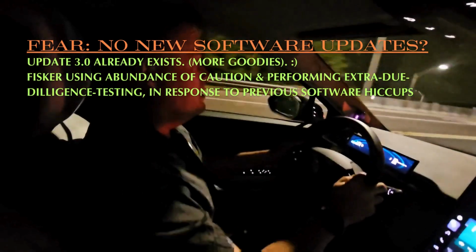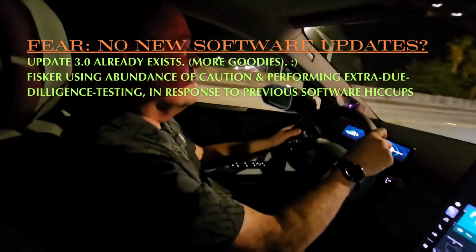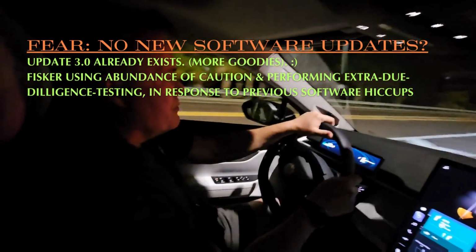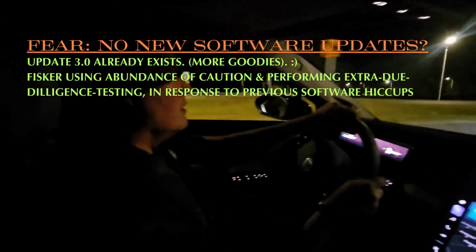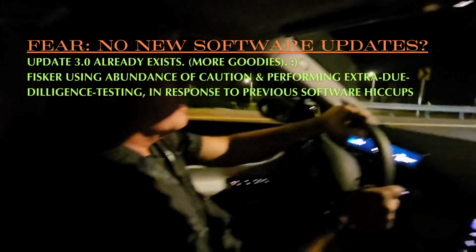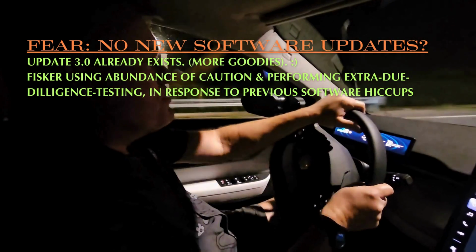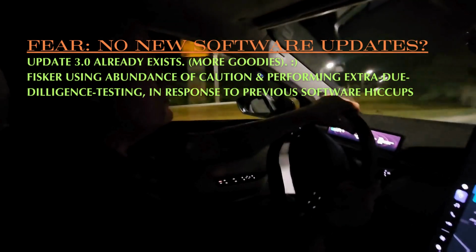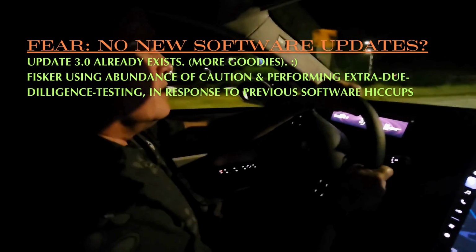With regards to the software, say if Fisker did go out of business today, I've heard that they already have software 3.0 being tested in vehicles here in the United States. They already have it installed in cars in Europe. So I am pretty sure that we could probably get it too from some of the mechanics who have it installed in the cars.